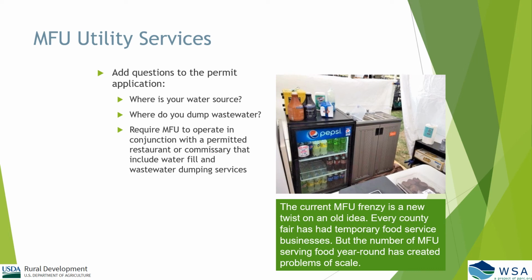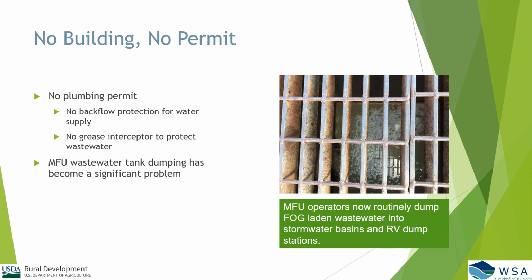A frequently unknown generator with little to no regulations are mobile food units, MFUs, otherwise known as food trucks, food carts, or mobile FSEs. Due to the lack of regulations, these generators can cause major FOG issues and stormwater contamination. They don't have permits because they aren't recognized as official buildings, and this has become a major problem in certain areas because their dumping isn't regulated.